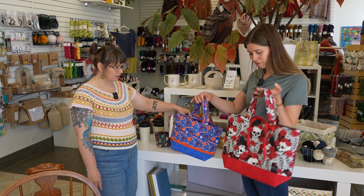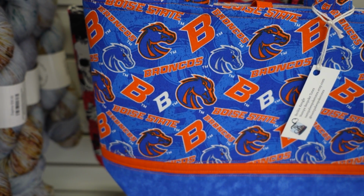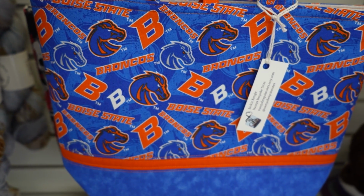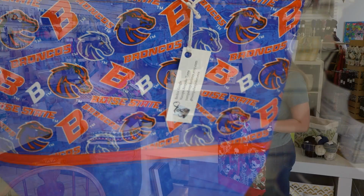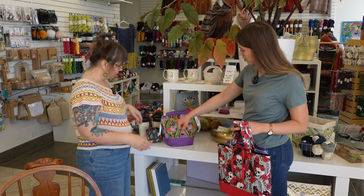So these are really fun. We have our local Boise State bag, and then some Tula Pink. Do you know Tula Pink? Oh, I don't. This fabric maker, she does some amazing fabrics. It's really fun. I really like her. And then she does these too, yes, right?